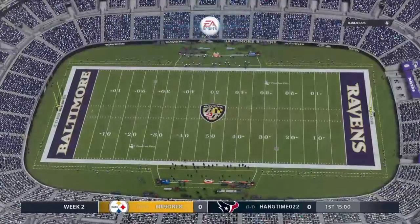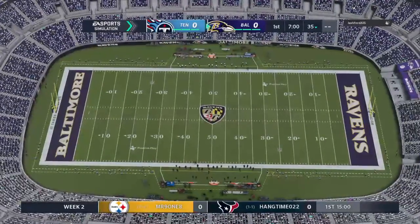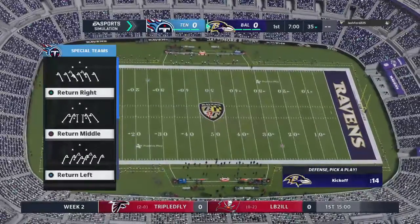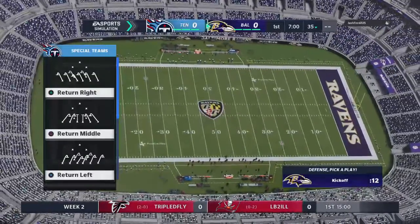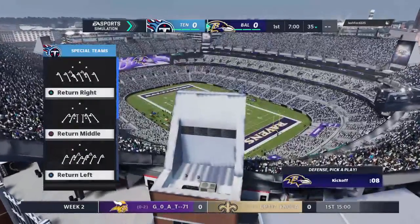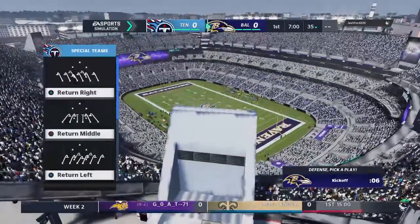Stadium. The scene a few moments ago, here it is. It's unlike any other in sport as both teams made their way out of the tunnel. These folks are fired up as their guys are ready to do battle between the Tennessee Titans and the Baltimore Ravens.